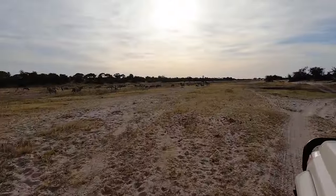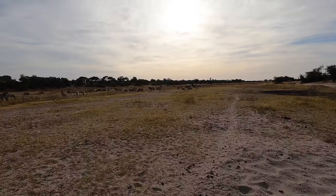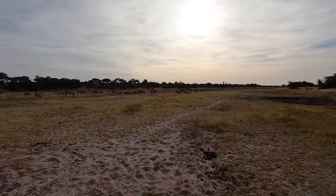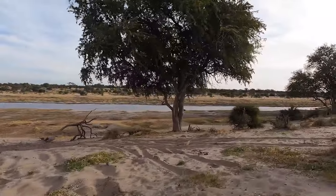To the north of the pans during the summer months, the migration of large herds of zebra and wildebeest can be seen. This is believed to be the second largest migration of large mammals in Africa.